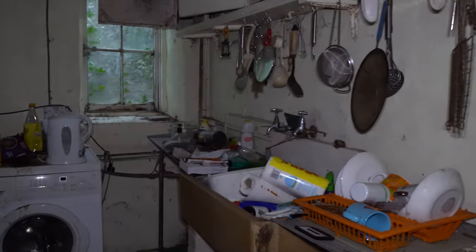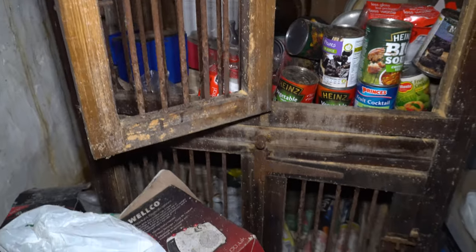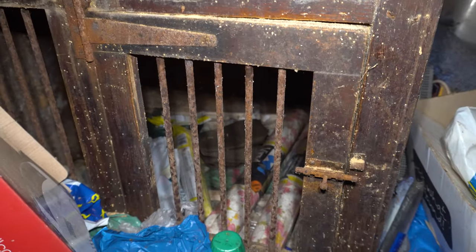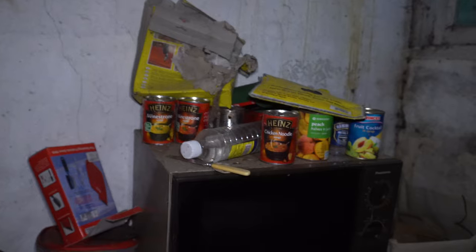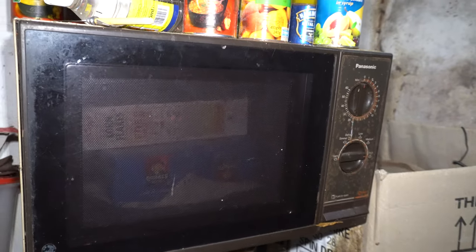But it's got a lot of stuff in it still. And then around the corner, we've got, see the door's open. That's probably why it's really cold in there. I think for me, when I name this house, it's gonna be something to do with cages, because there are a lot. Even the food's caged away. Mustn't let the animals escape or the food. An old looking microwave there, again with more tins on top of it. And that is a Panasonic microwave with cornflakes and oats inside it for some reason.